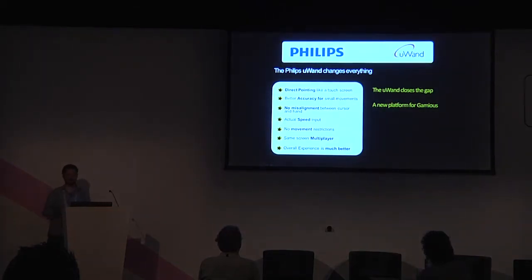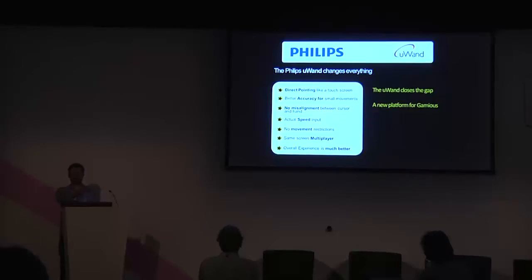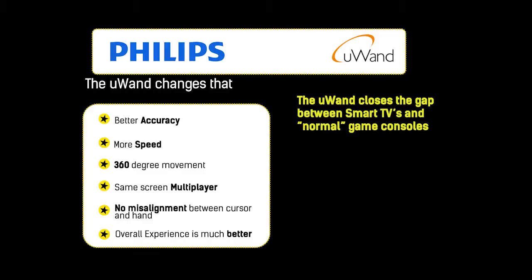Together with Philips, like I said, we've been working on the uWand, and the uWand is a direct pointing device. So it works generally exactly like a touchscreen would. You point where you want the cursor to go, and you move the player where you're pointing. Especially for small movements, that means that you're completely accurate, which is very important, and we'll show that during the live demonstration. There's no misalignment anymore between the cursor and your hand. You're not waving to the right of your screen while something is happening in the middle of the screen.